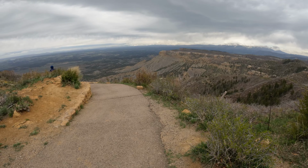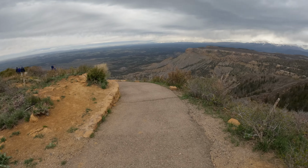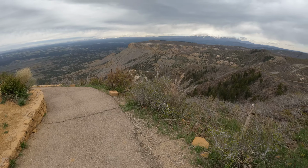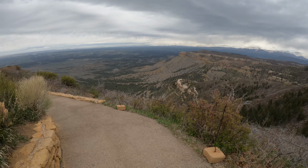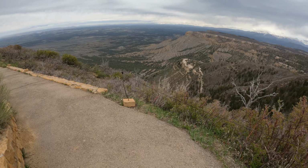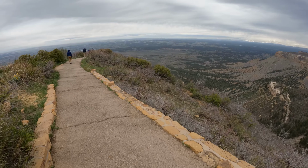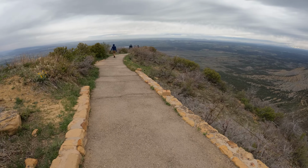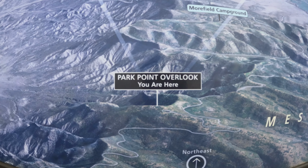Well, I'm a little huffing and puffing coming up that steep trail. Very windy. Hope I don't lose my hat here. All right, now we're coming down a little bit, which means we're going to have to come back up again here. So, overcast day, temperature about 49 degrees Fahrenheit. Very windy, cold. Still in Colorado.